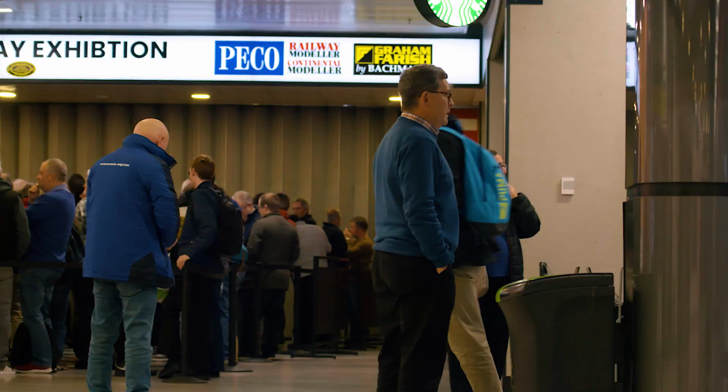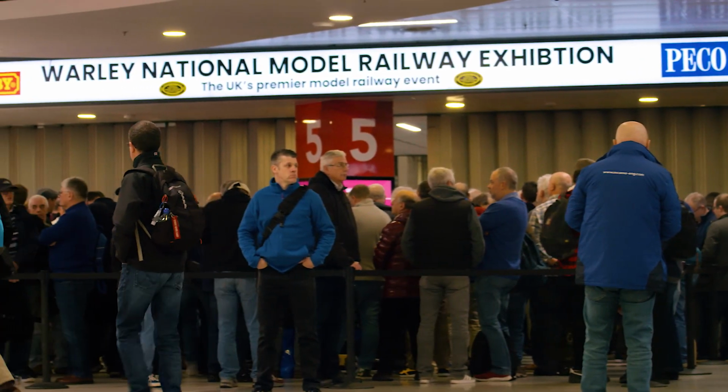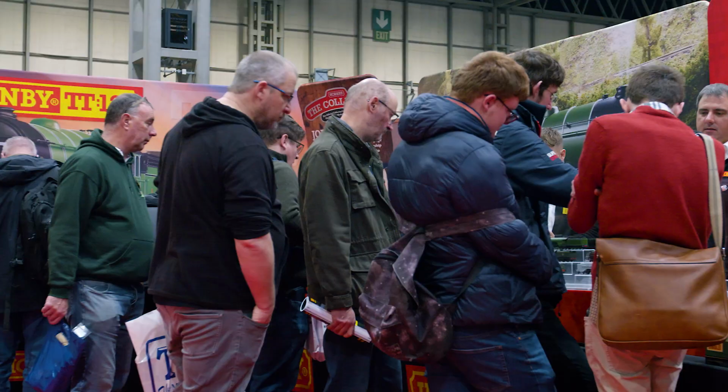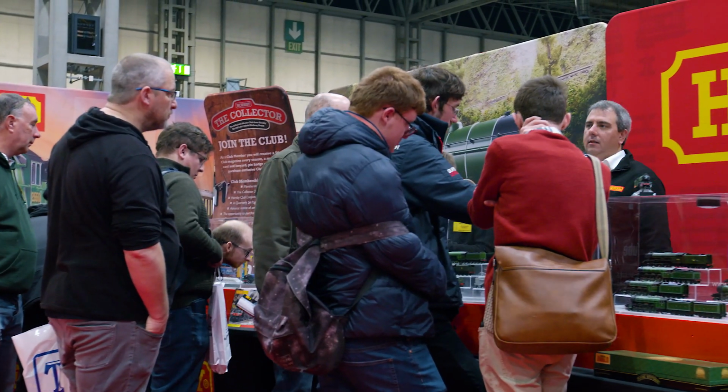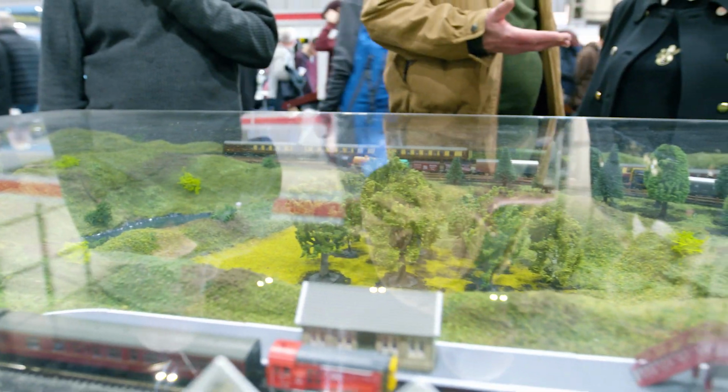Okay, well, I'm joined by Montana, our head of brand at Hornby. How's it going? It's really good, really busy. We obviously haven't been to this show for 3 years now, so it's nice to finally be back, talk to customers, show some of our latest samples. We've got TT layout here, TT products. So yeah, it's been really good, really exciting first day.